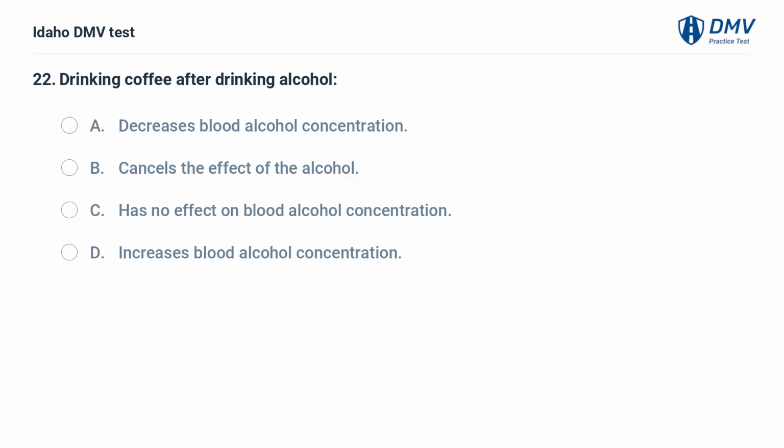Drinking coffee after drinking alcohol. A. Decreases blood alcohol concentration. B. Cancels the effect of the alcohol. C. Has no effect on blood alcohol concentration. D. Increases blood alcohol concentration.